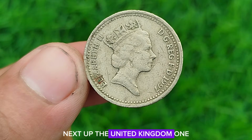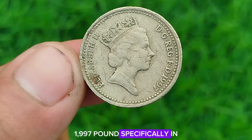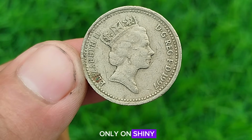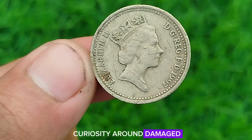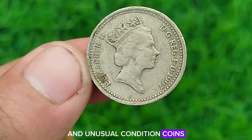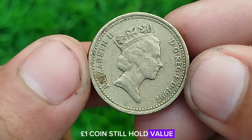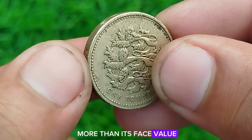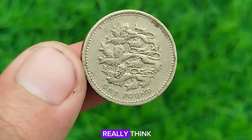Next up, the United Kingdom £1 1997, specifically in rusty condition. While many collectors focus only on shiny, high-grade coins, there's actually a growing curiosity around damaged and unusual condition coins. Could a rusty 1997 £1 coin still hold value? And is there any chance it could be worth more than its face value? Let's explore the truth behind this coin and uncover what collectors really think.